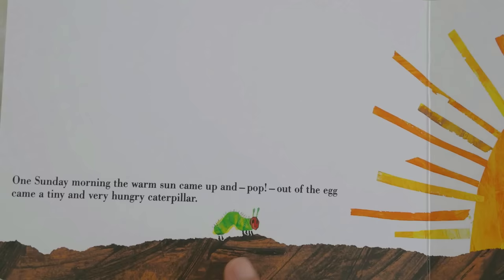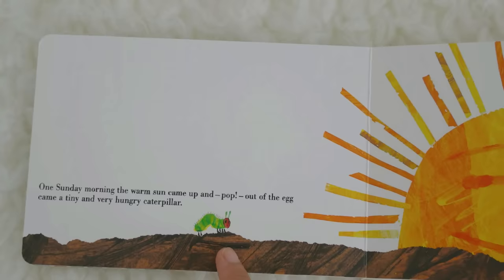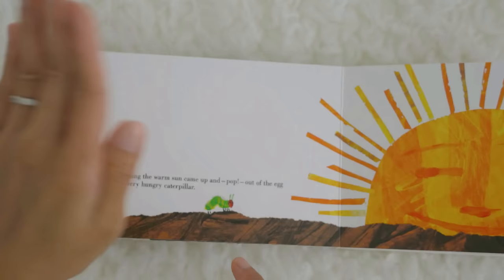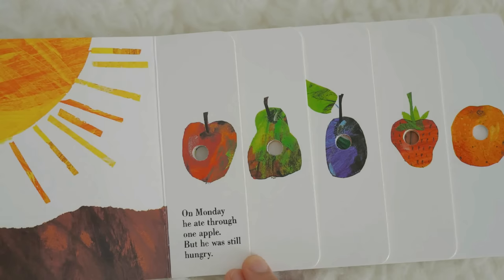Oh, there is our tiny caterpillar. Can you please say hi? Let's wave hi to our tiny caterpillar. Hi. He started to look for some food. On Monday, he ate through one apple. Let's do a big bite. Yum! But he was still hungry.